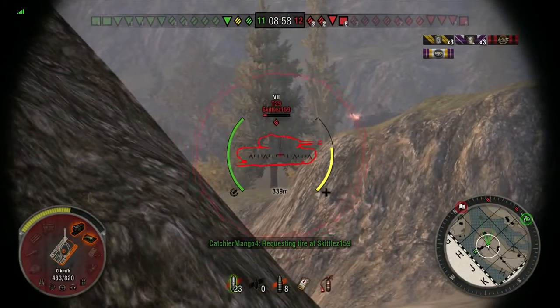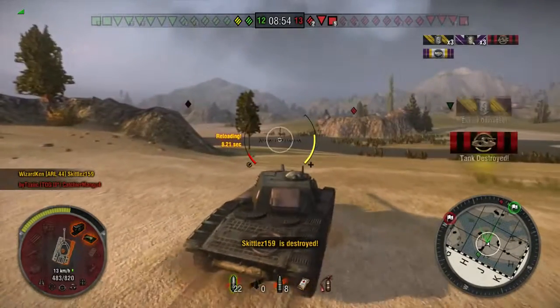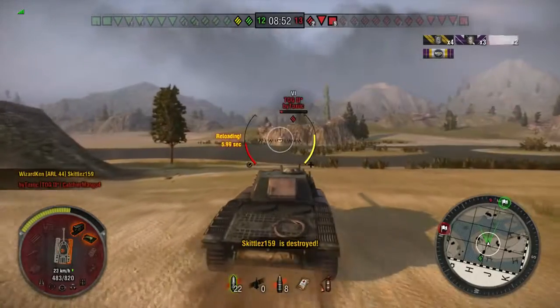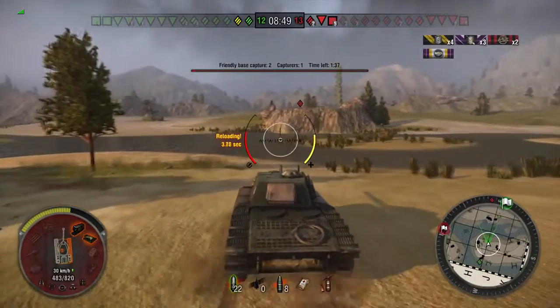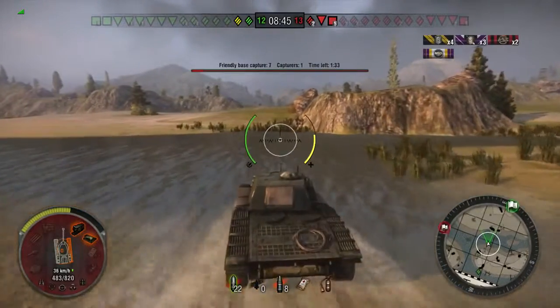There we go. Side shot. Come on. Zoom it in. Boop. Gotcha. Yeah. Oh, man. The Tog got him. Not good. We got to get down here. We've got to save the day.